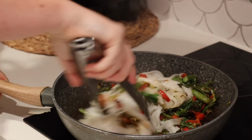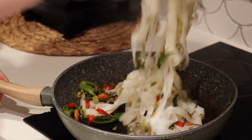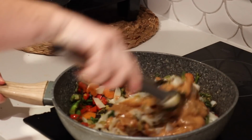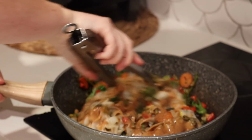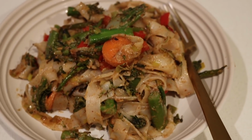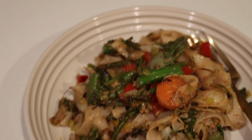So then I added in some rice noodles to the frying pan. I tossed this all together before I added in my almond butter sauce, and then I continued tossing this all together to get the sauce nice and evenly dispersed between the whole stir fry. It's really delicious. One of my favorite go-to dinners. Definitely try it out.